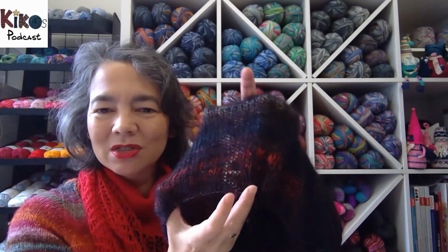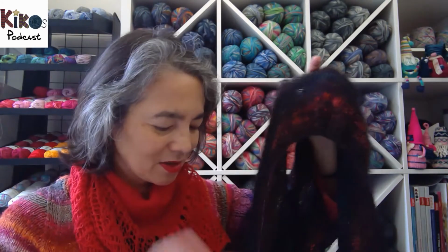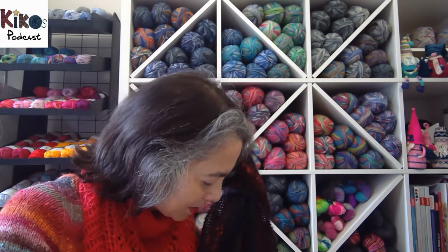I kept thinking they will get a lot wider because I'm casting off the sleeves. But I forgot that I knit the front and the back and they're quite wide. So I'll see. Maybe the stripes won't change that dramatically. That's interesting. Never thought about that. Love knitting. There's always something going on.